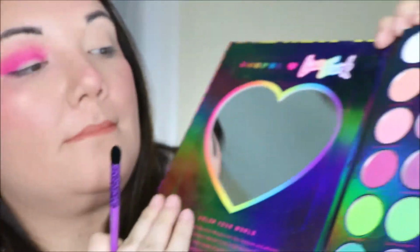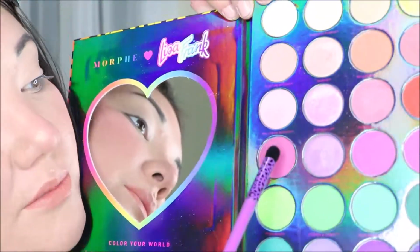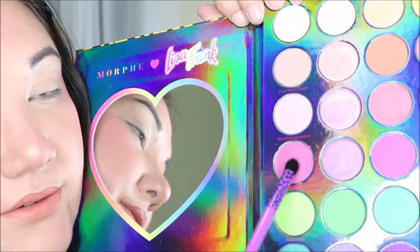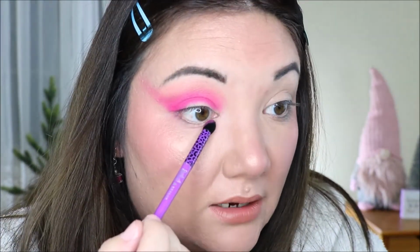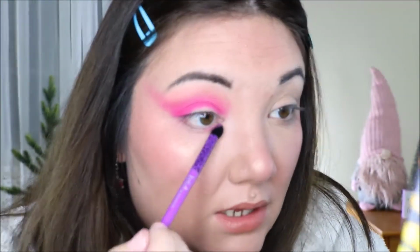I think for under the eye, we're gonna do these more kind of purpley pink tones, and we're gonna use the shade Ballerina Bunnies. That's a cute name. And this one looks like a matte with some shimmer, but I don't know. I did use this one, but I can't really tell right now. I don't really remember.